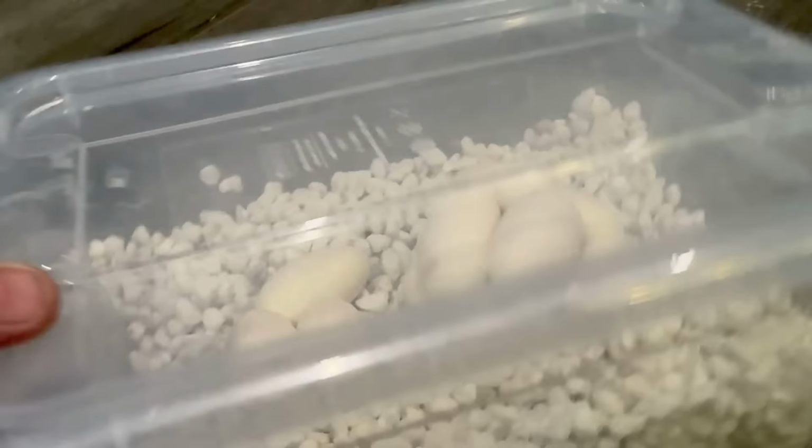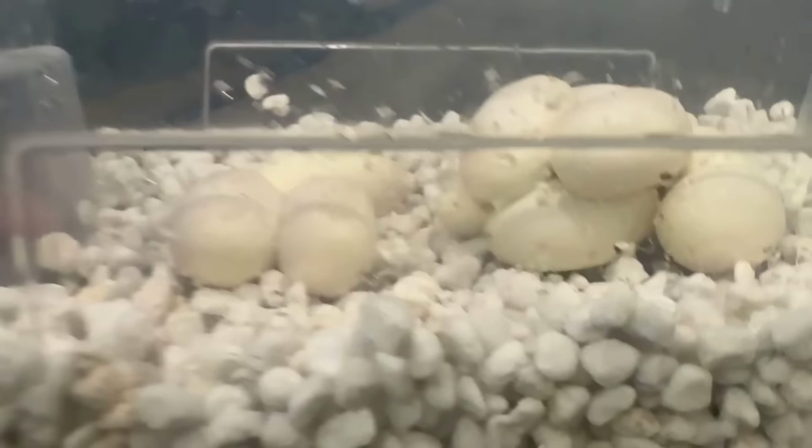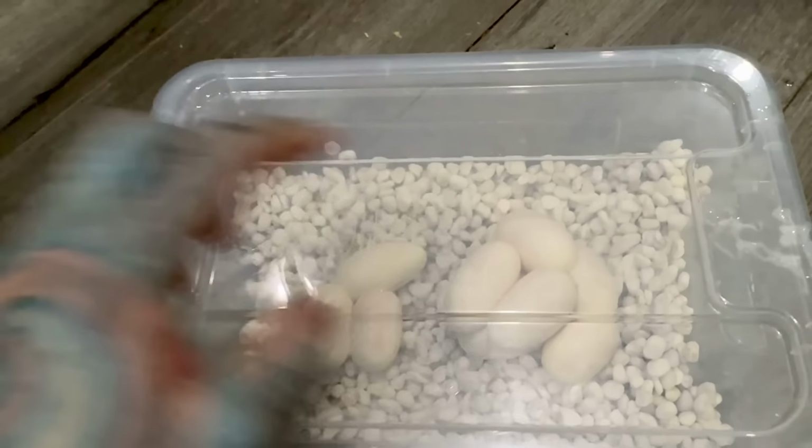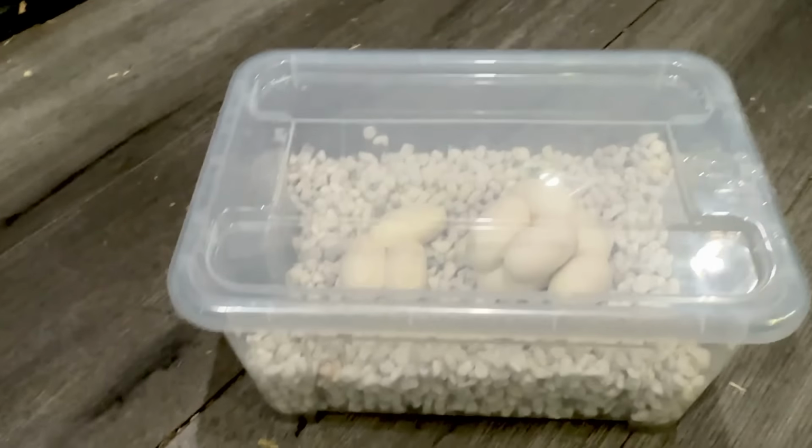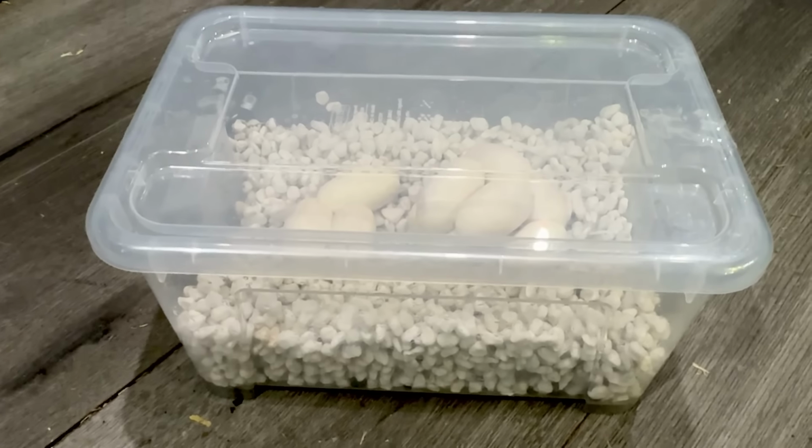That is the tub there. So a little bit of water at the bottom, perlite, and the eggs on top. And you want to make sure that there is enough gap between the eggs and the top so that they're not resting on the top of the tub when they swell up a little bit. Pretty straightforward. That's going in the incubator.